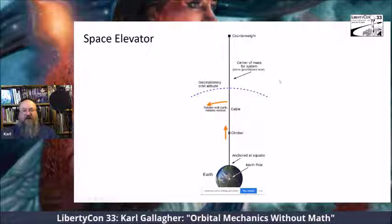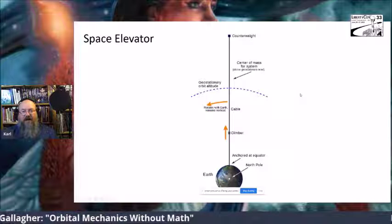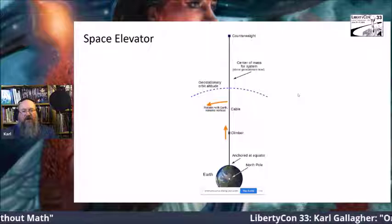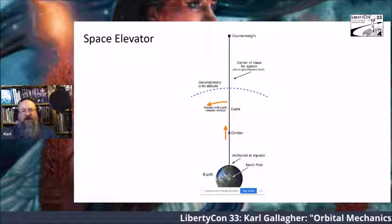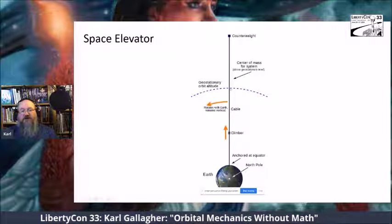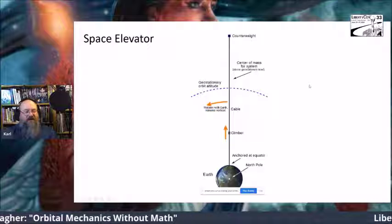I've seen some good authors make that mistake, unfortunately. The counterweight has to be way higher, and the more tension you have in the cable, the more cargo you can run up with your elevator cars. One nice thing is that at geostationary altitude, there's no force exerted, so you could build a space station there, and it's not going to bother your system at all.